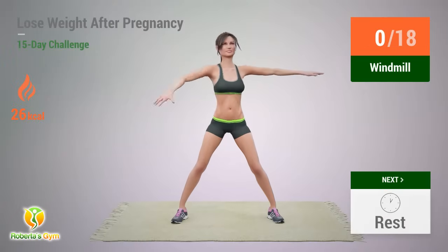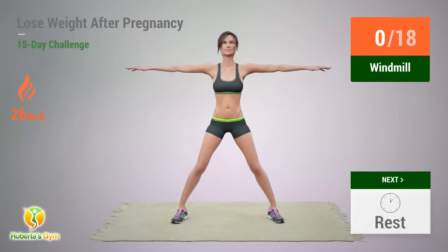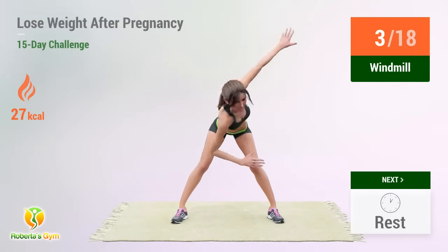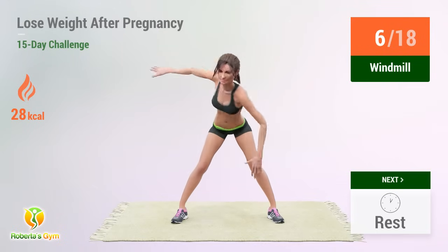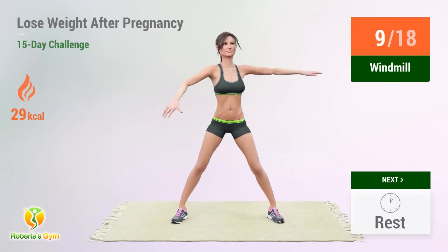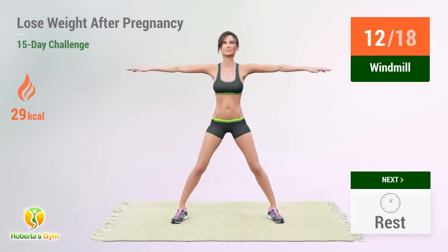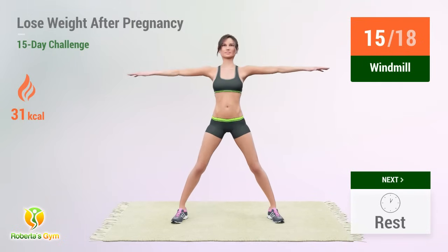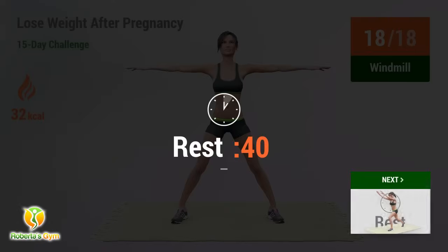Up next, windmill. In 5, 4, 3, 2, 1, go. 1, 2, 3, up to 18. Rest time.